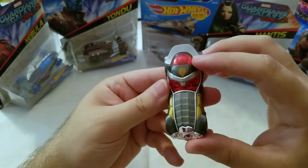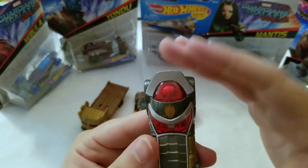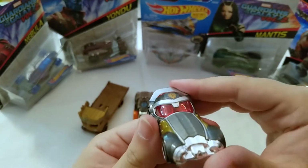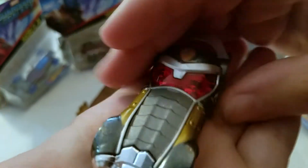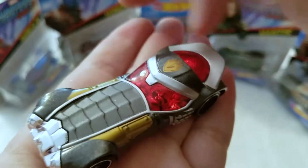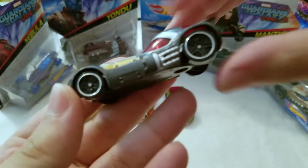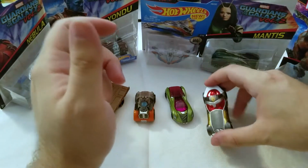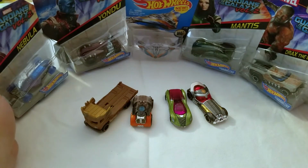And then over here we have Star-Lord. The thing I like about this one back here is the Power Stone, while it's still encased in that cover or whatever. I don't know what you call that, but that's a nice little detail on this car. You can see the windshield kind of looks like his mask with the two circular details. He's got nice armor. This car's okay. It's cool, but it's not my favorite.